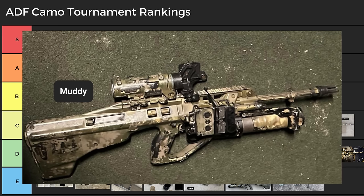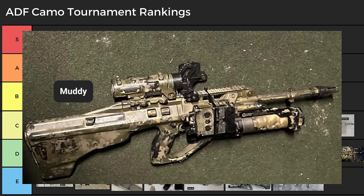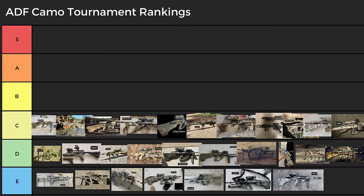Muddy is clearly not a freshly painted rifle. It's got some wear and tear, it's got some character, it's got some fade. It looks like there's a little bit of digital pixel stencil on the buttstock, but I can't tell if that's just how it faded. Part of me suspects that Muddy scored highly because people thought it was literally mud on the gun for some reason. Either way, I simply can't tell if it's good, I can't tell if it's bad. It once was freshly painted, however, in the state of the photo, it's not. C tier.